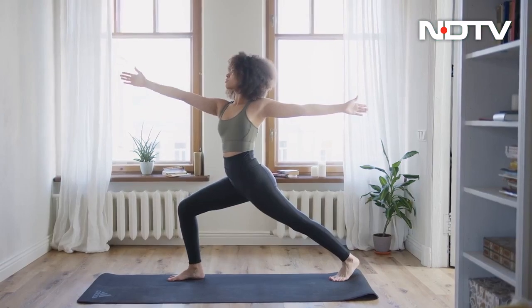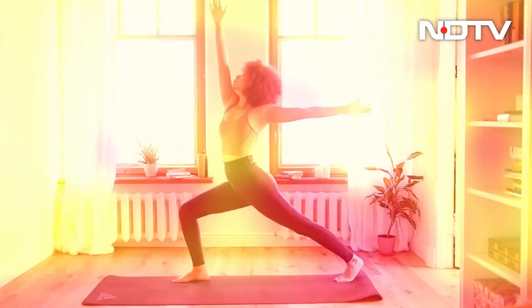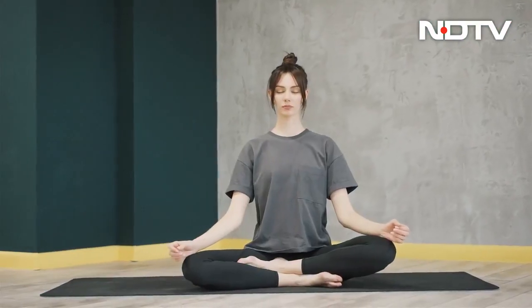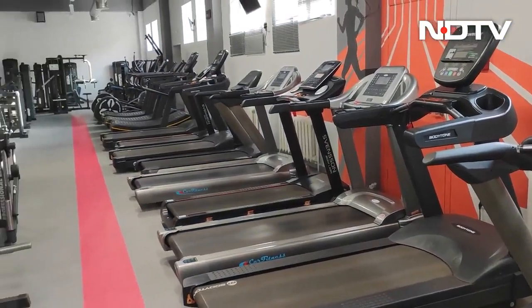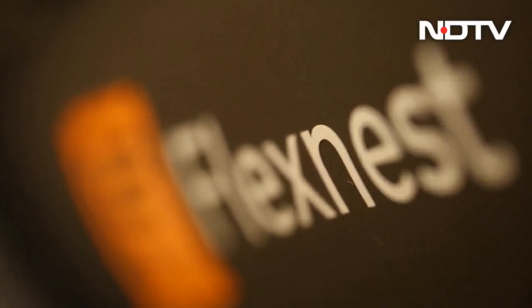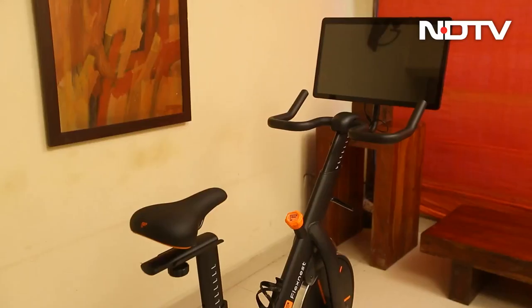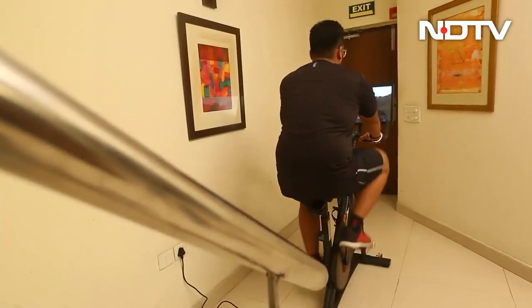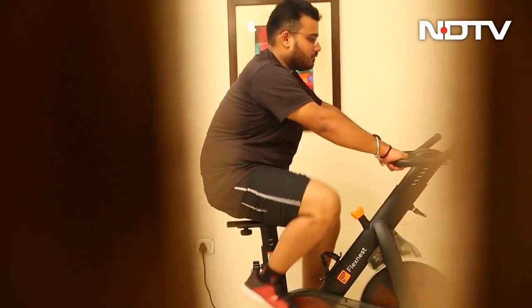The pandemic made many of us rethink our lifestyle choices. We never needed an excuse to stay fit, but the fear of developing unhealthy bodies became a real threat, especially because the option to go to a gym nearby became forbidden and unsafe. That is when a Gurgaon-based fit tech startup, Flexnest, launched their range of smart home gym equipment that makes exercising at home way more desirable.